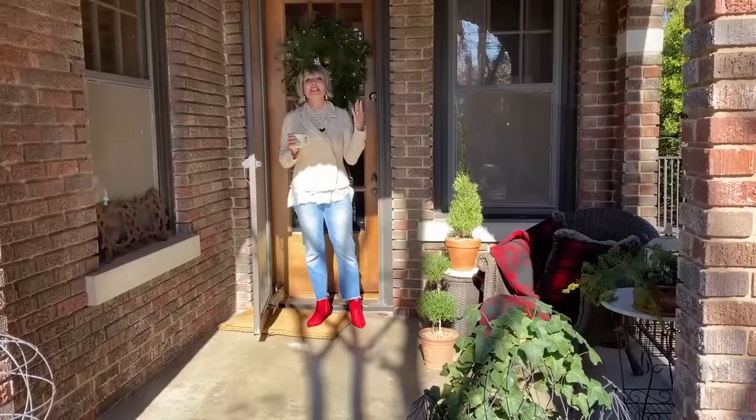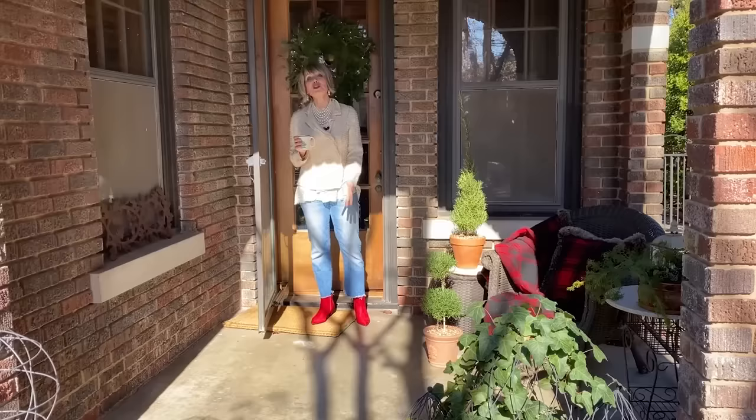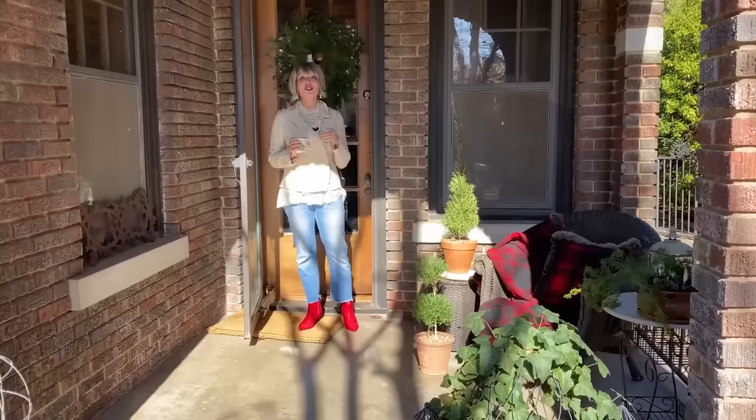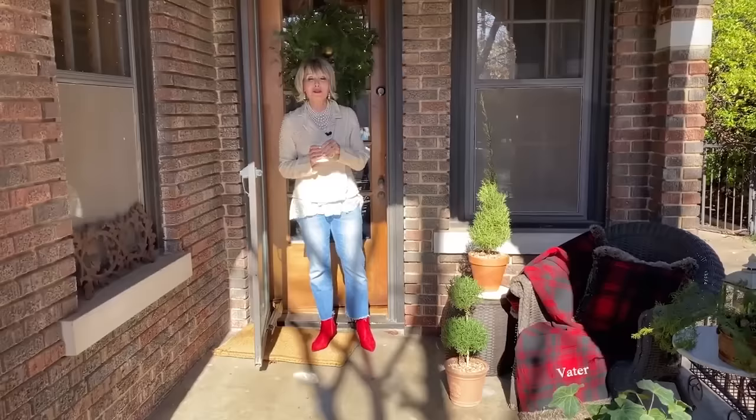Well, it's December, it's the holidays, and if I could, I would welcome all of you in person into my home, but that's obviously not going to happen. So instead, I'm going to do a little virtual tour, starting with this one room. And then later on, I'll show you other areas of my house decorated for the holidays. I hope you guys enjoy this.